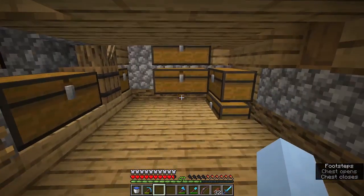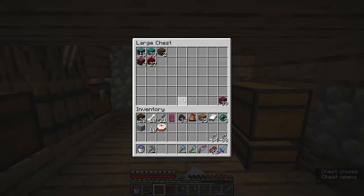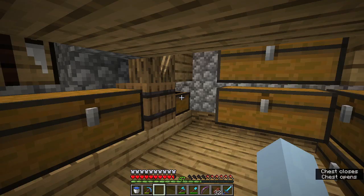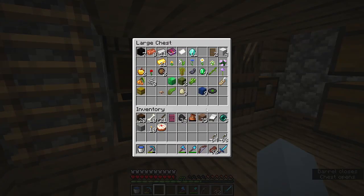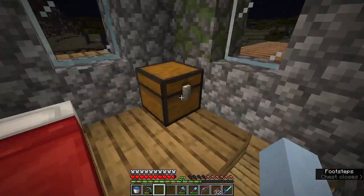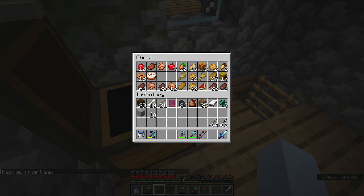This is also mostly just a storage floor, like wood. This is the same chest as downstairs. Nether, stone, dirt, mob drops, and random valuables. And then up here is the bedroom and food chest. I like to switch my lunch of the day every morning.